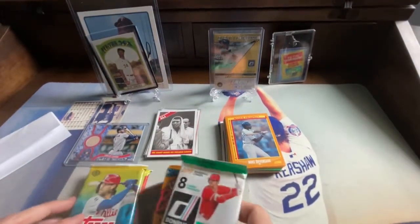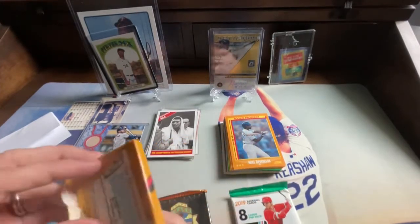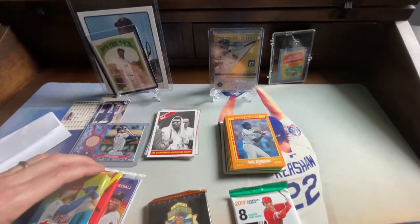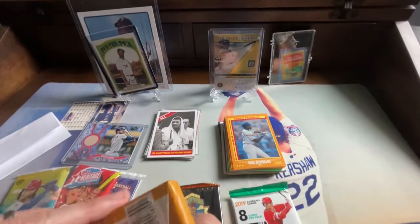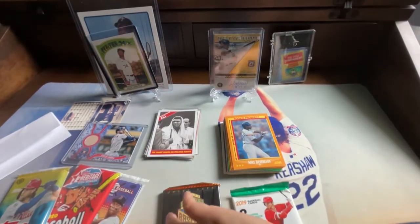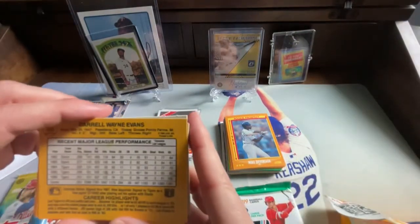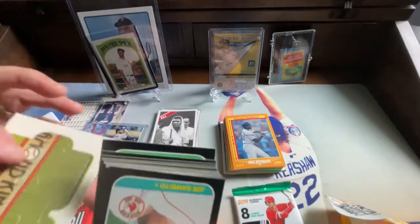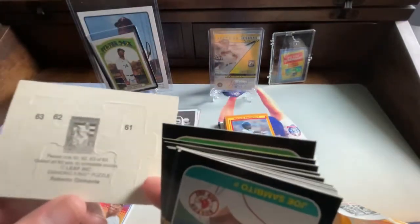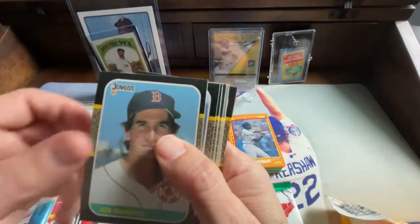All right, so let's go ahead and jump into these packs. Let's start off with the Donruss. Which one do you want to open next, Leah? I think I'm going to open the Big League one. I want to know what's inside of this. Absolutely. So this is an '87 Donruss with the Roberto Clemente puzzle. Sweet. Let's see what we can get in this one.